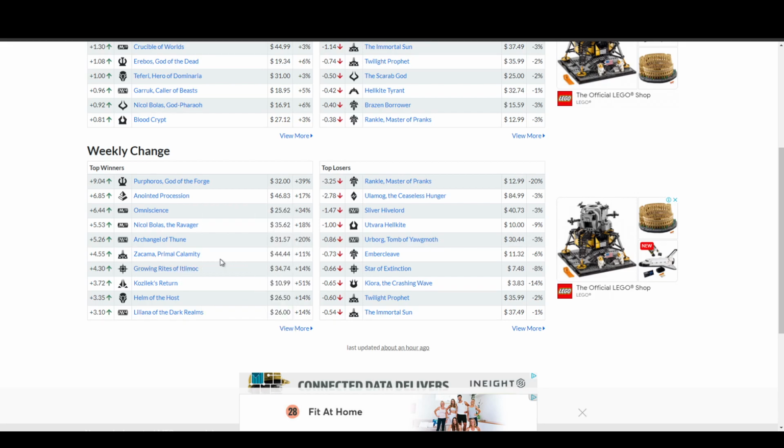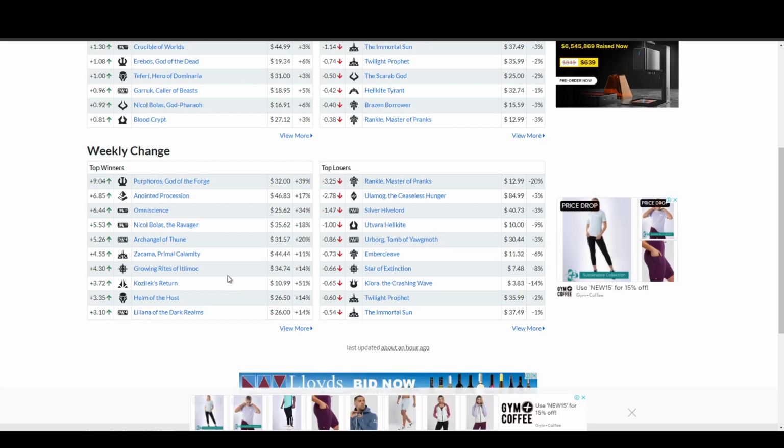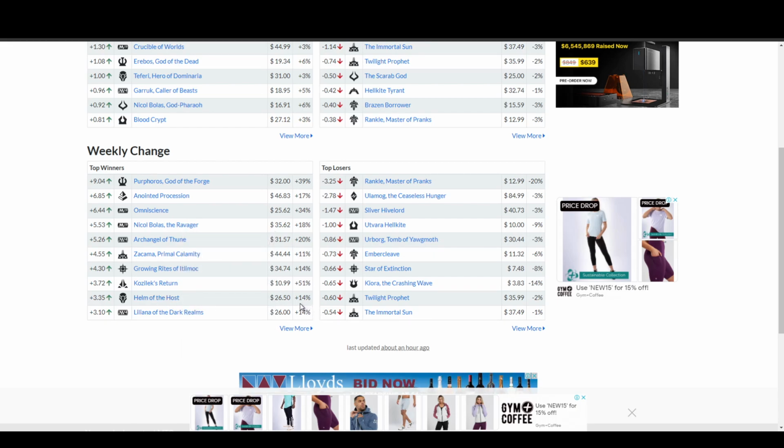$31.57. Xenagos, Primal Calamity, moving up by 11% to $44. Growing Rites of Itlimoc, moving up by 14% to $34. Kozilek's Return, moving up by 51% to $10.99. Helm of the Host, moving up by 14% to $26.50. And Liliana, Dark Realms, moving up by 14%.